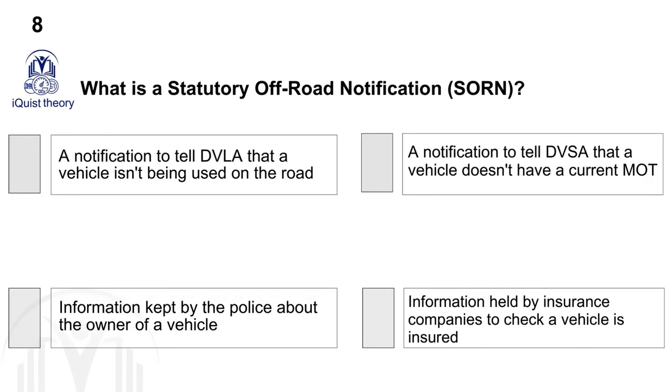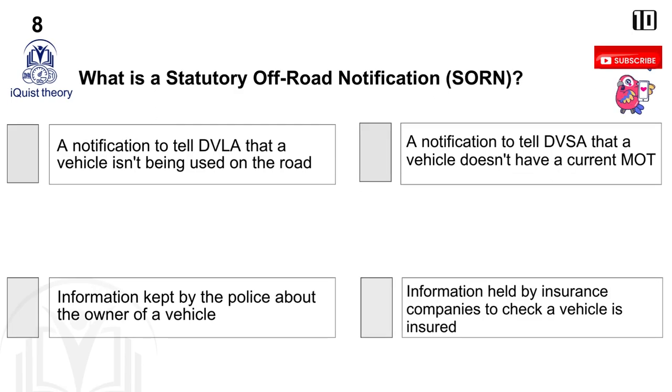What is a statutory off-road notification, SORN? A notification to tell DVLA that a vehicle isn't being used on the road. A notification to tell DVSA that a vehicle doesn't have a current MOT. Information kept by the police about the owner of a vehicle. Information held by insurance companies to check a vehicle is insured.